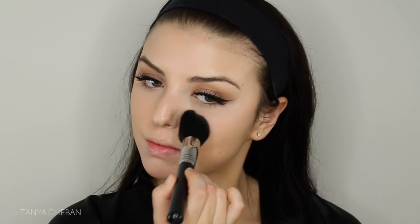And then I'm just going to take a translucent powder and I'm just going to set that concealer so it doesn't crease and it lasts all night long when I'm dancing. To set the rest of the face, I'm trying out this new product by Becca Cosmetics. It's the Soft Light Blurring Powder in the shade Golden Hour, and I'm just lightly setting this all over my face to remove the tacky, greasy feeling I may have. And it's just better to set your face if you're going to an event like this.